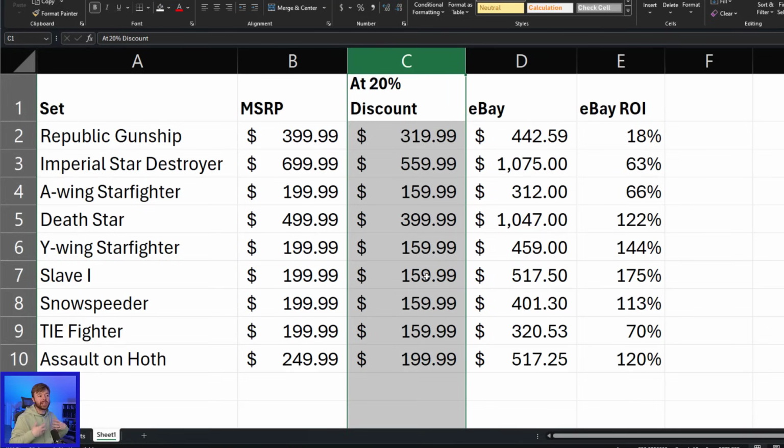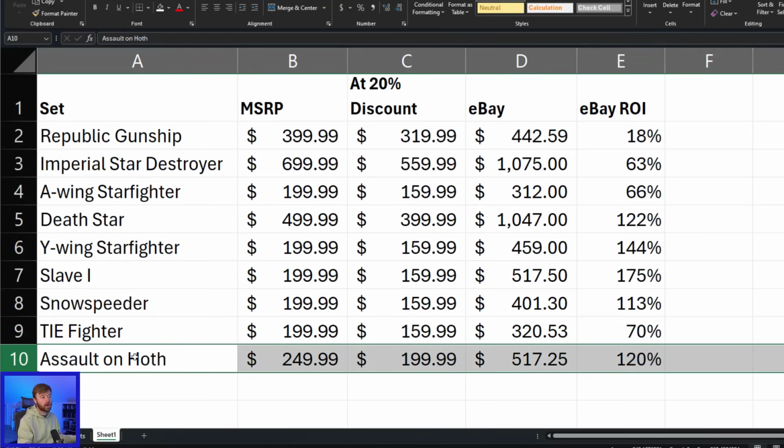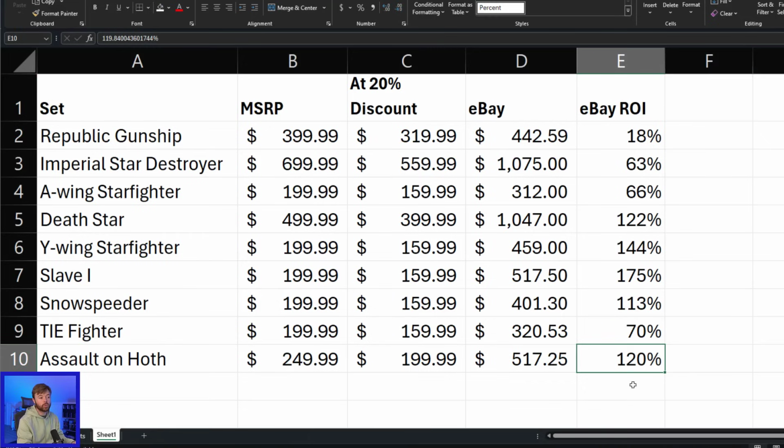Mostly I get even better deals than that. But I think it's more realistic when I'm calculating return on investments to use discounted prices, because it is closer to reality for me. So if you paid $200 for the Assault on Hoth, that would be a 20% discount, then your eBay return on investment will be approximately 120%, and that is when we account for all the fees and different things you would have to pay to eBay. You would be walking away with approximately 120% return on investment.